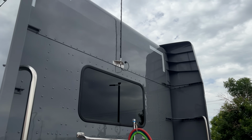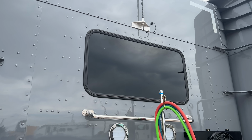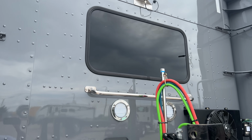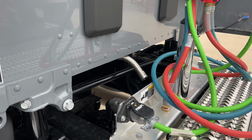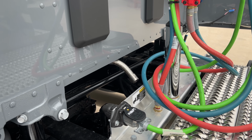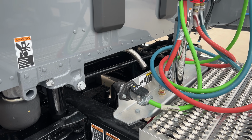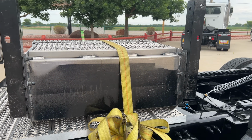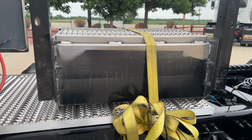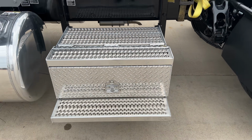Antenna on the back of the sleeper. Dark tint sleeper window, solid, can't slide, no slider, nothing like that. The slider is available. LED load lights. S-bar heater, E-S-B-A-R, S-bar. That's the exhaust right there. Get the catwalk. Toolbox from the other side strapped up there because we put an APU on. Toolbox with step.